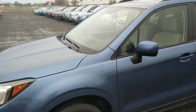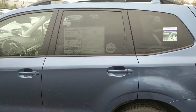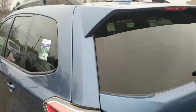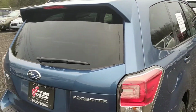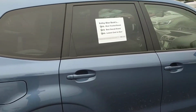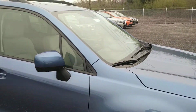I'm here to share a little bit of sad news today. I have learned that starting in the 2019 model year, Subaru will no longer produce a manual transmission Forester. What we are looking at today, this beautiful, beautiful blue Forester, is the last of its kind. It's the last of a generation. It is one of the few remaining 2018 model manual transmission Foresters. Starting in 2019, this will no longer be an option, folks.